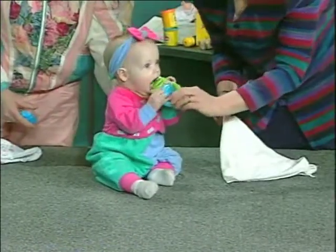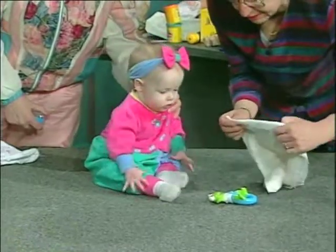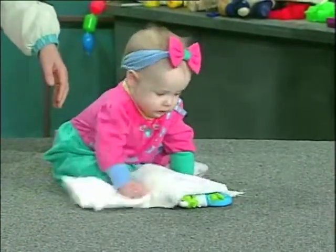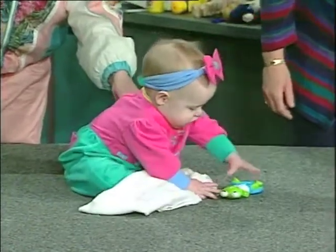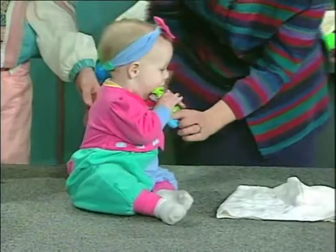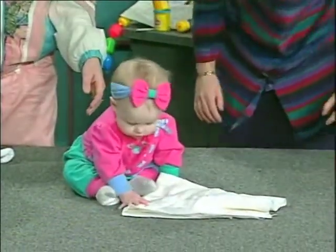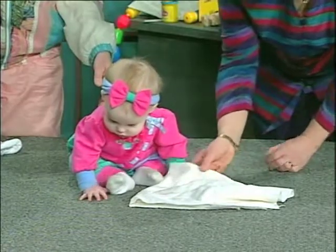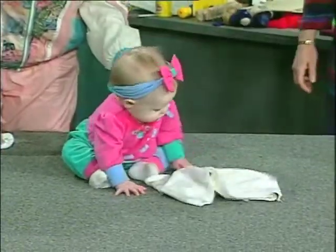And now, let's see if we can hide it one more time. All right. Here's Kermit. There she goes to find that frog. And we'll do it one more time. Where's the frog? There it is. Here's that good frog. Now, when I take Kermit, let's put him out here again. Where'd he go?